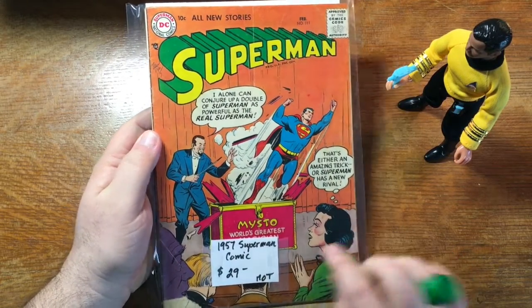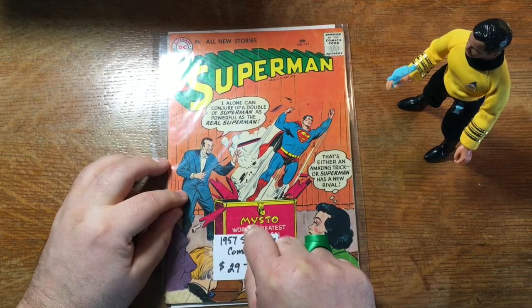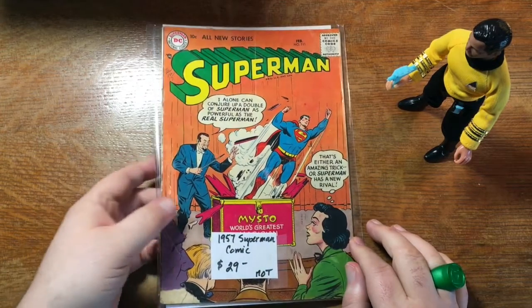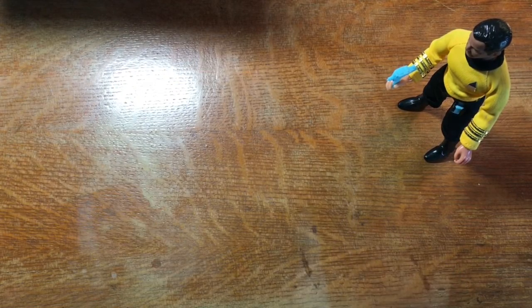Number 111, Misto. Which is interesting, because I think there actually was, in Detective Comics for a long time through a lot of the Golden Age, a Misto the Magic Detective. I think I'm remembering that correctly. But I don't believe that's meant to be the same person.